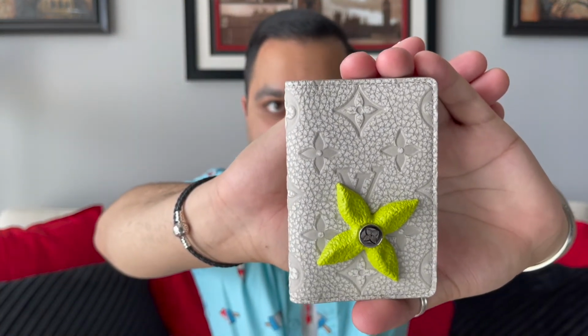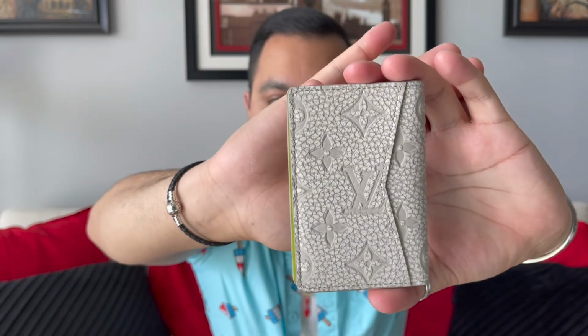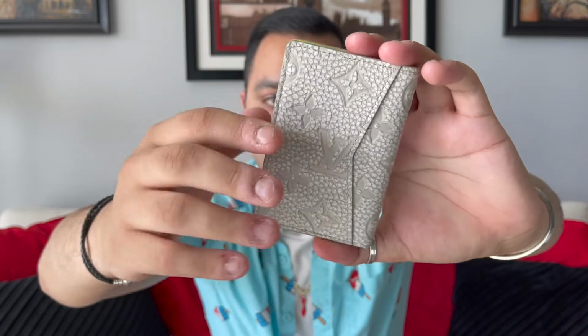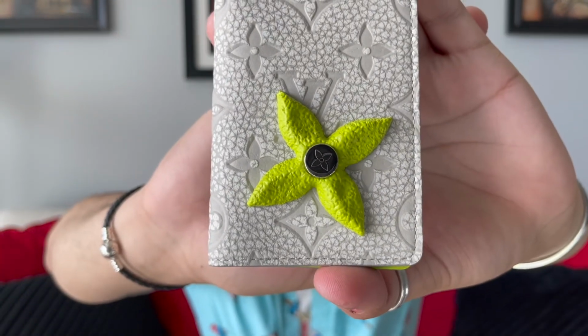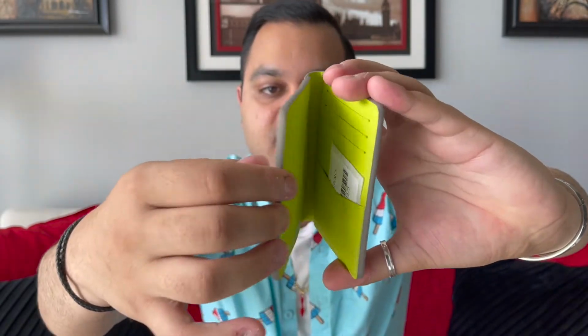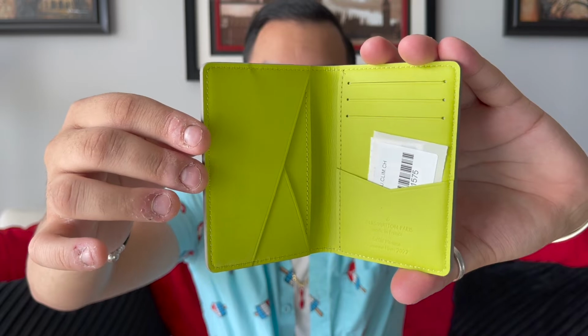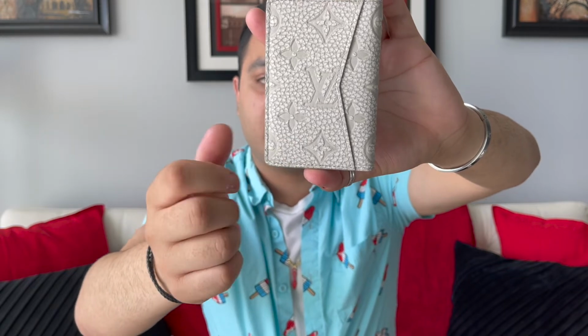But I'm going to go ahead and give you guys another close-up. So this is the front. This is the back. Give you guys a close-up of the actual flower itself. And then this is the inside. And then it does have, as I mentioned, a pocket. That's what I love about the pocket organizers. And then this one was made in France.